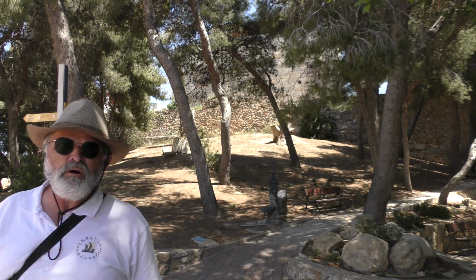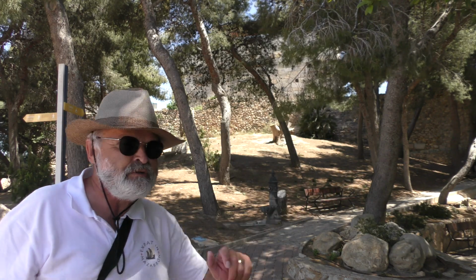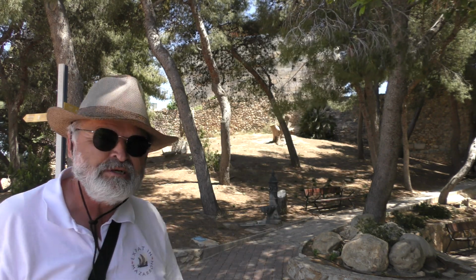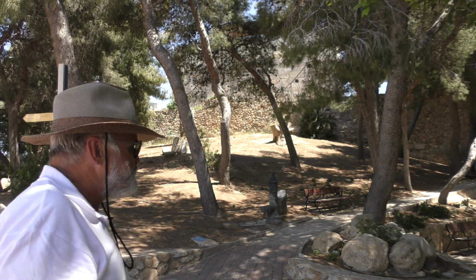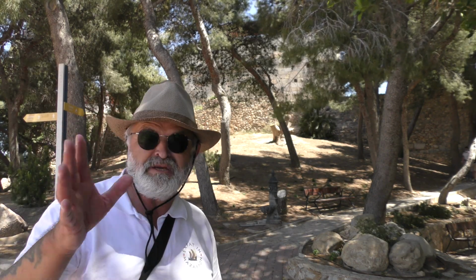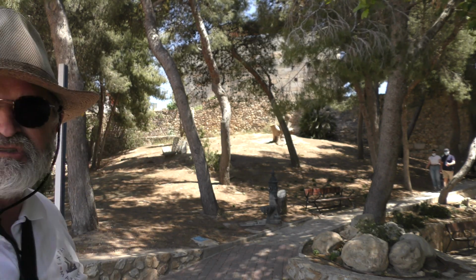So this is the final part of our third location. We come up the panoramic lift, and it only costs €2 each. I can tell you, it's better going up the lift than it is walking up. I'll just show you the best part of this place. But just up there is the castle.